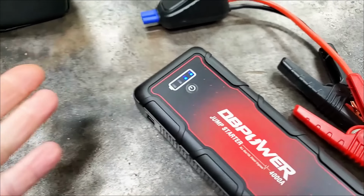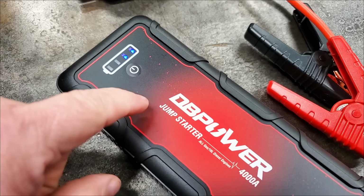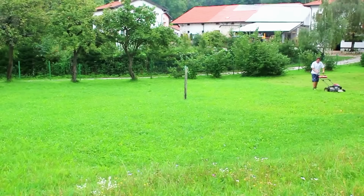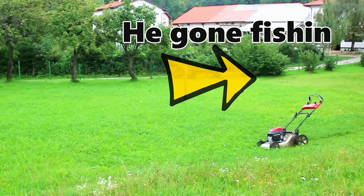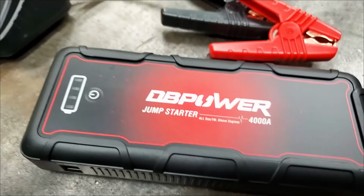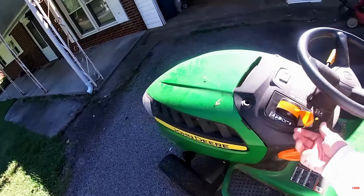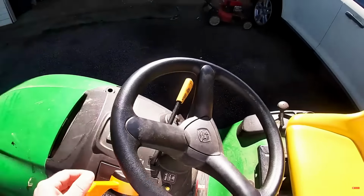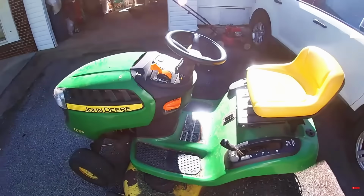I'll tell you where they especially come in handy. I mean, you can jump off your car, you can jump off your boat, but something these always come in real handy for is jumping off my lawnmower. Because you know as well as I do, at the beginning of every season, your lawnmower battery's always dead. This sucker is dead. Switch is on, nothing. But what you do is cut your switch on, choke it out, drop the deck.